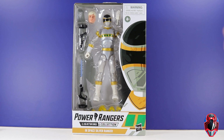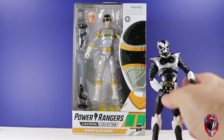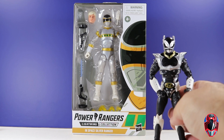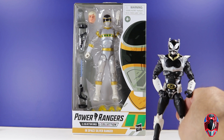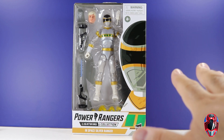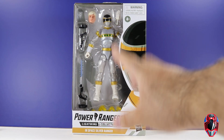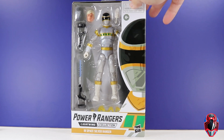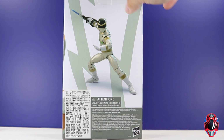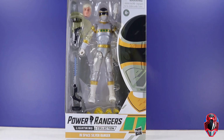I will show a comparison side by side with the In-Space Psycho Silver Ranger, or Silver Psycho Ranger, however you want to say it. And then we'll take a look at both Zane heads and how they look on each of the figures, because I think this is the better of the two. Still not great, but definitely better. Anyway, we see the accessories, and the packaging looks very cool for the Silver Ranger as it wraps around. We get the 3D render right there of the figure. So let's get right to it and take Zane out of the box.